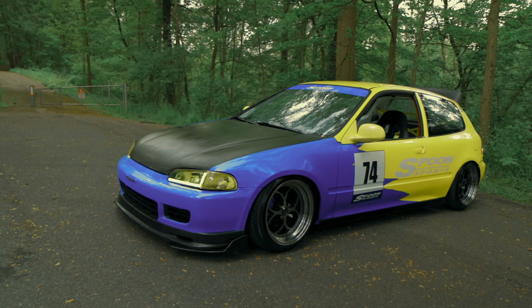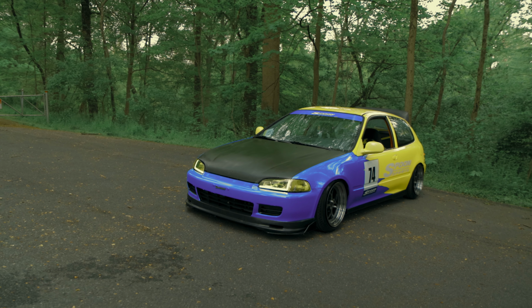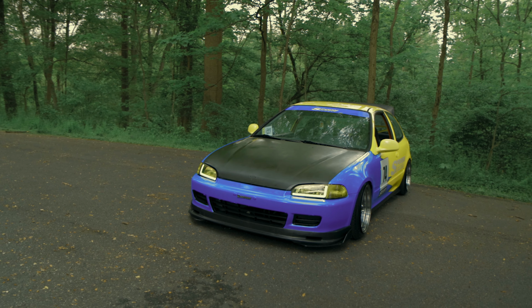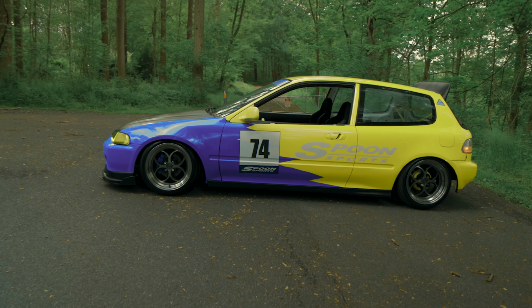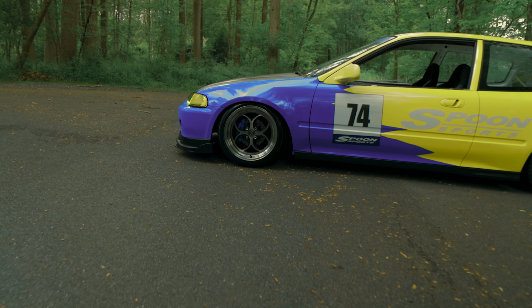Alright guys, we got another one here. This one is an old friend of mine's. This is actually his third makeover. Something different, something unique, something very nice. And we're gonna be speaking to the owner pretty soon, just so you guys can look at the Clutch wheels. Them things are nasty.